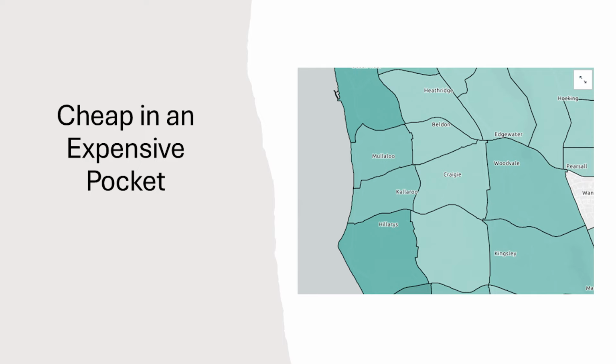But look, really, Craigie is cheap in an expensive pocket. So it's right near Hillarys, and you can see Woodvale on the other side of it as well, being significantly more expensive. But really, Craigie is actually better located, which is a really good thing.